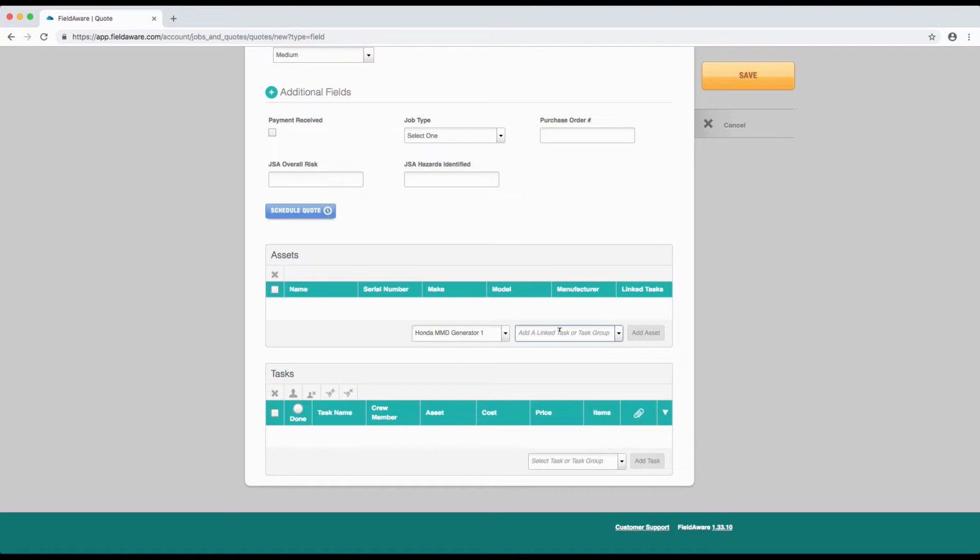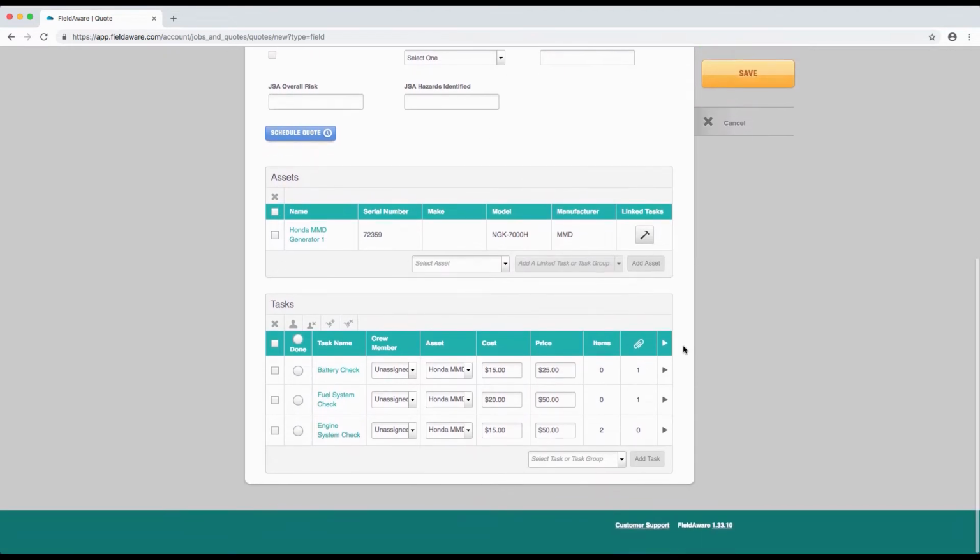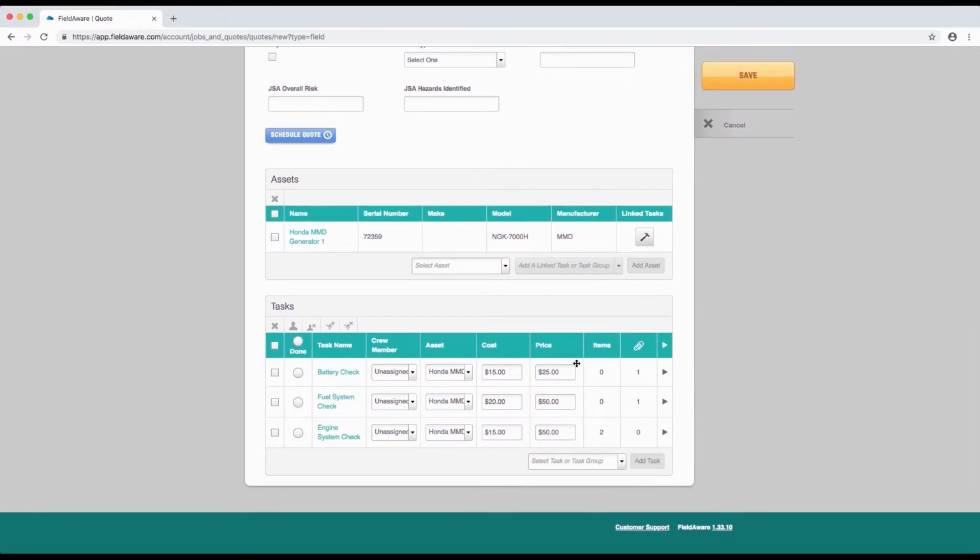So each asset will be assigned to a set of tasks. Let's add the task generator maintenance. The generator maintenance task group is a combination of 3 different tasks. We find ourselves doing the same services over and over again, so we just group them in the task to make it simple. We have a battery check, a fuel systems check, and an engine check. And you see that the assets have already been assigned to this group. When this becomes a job and we dispatch this to the field, we will be able to assign crew resources to each task as well.